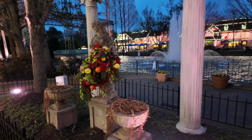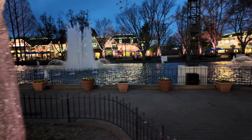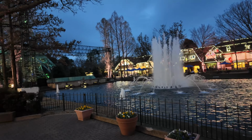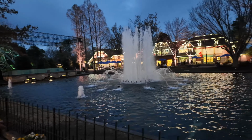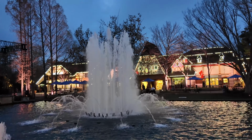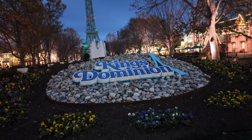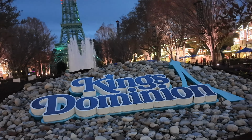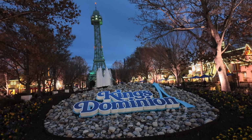Good night, King's Dominion. A royal fountain. I'm not sure when I'll be back here, but it was good to try Firehouse BBQ and check out all of the updates.